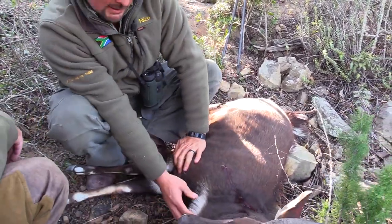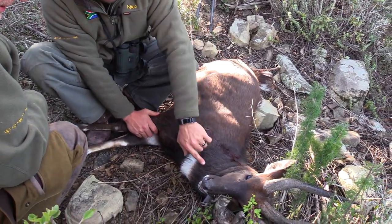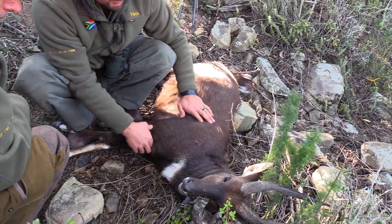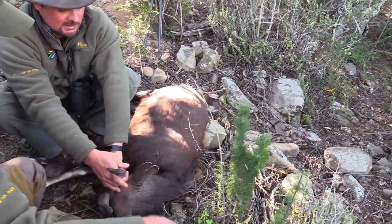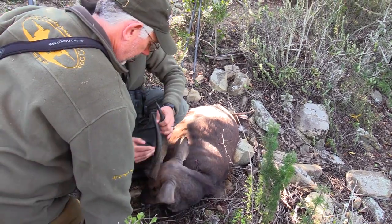And you check his neck. This is a typical old bushbuck ram. Dark skin, thick neck, teeth worn down. Look at that. This is all from fighting. Fighting scars and maneuvering through the bush and stuff.